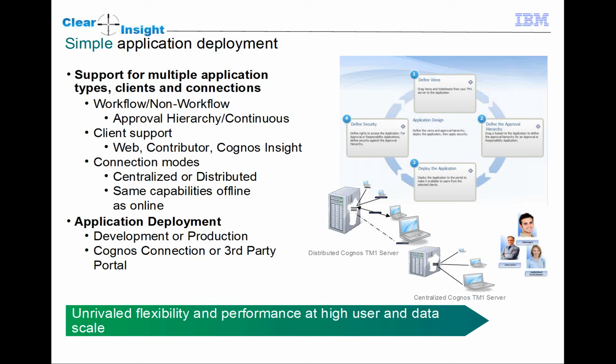You can set up client support to be either a web client, a workflow contributor client, which I'll explain later, or Cognos Insight. And you can assign different user rights to these different interfaces. You can also set up different connection modes, either centralized or a distributed mode. And these centralized or distributed have the same capabilities offline as well as on. And then for application deployment, you can move the application to development or production, or out to Cognos Connection or a third-party portal.